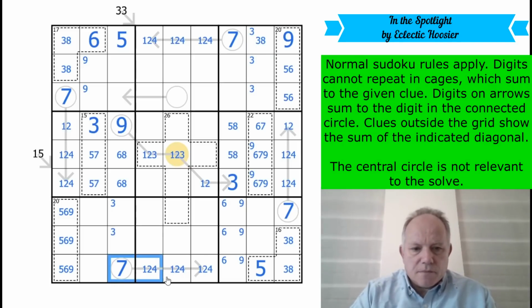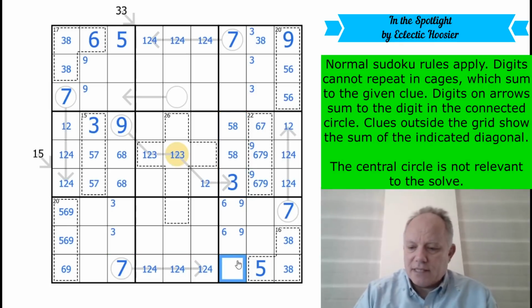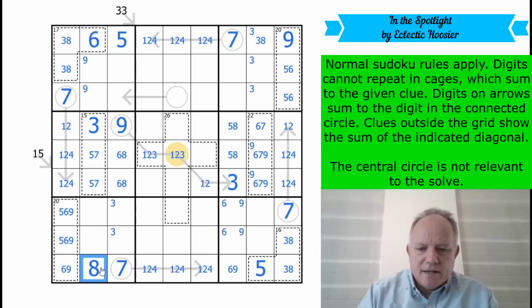What about along the bottom? 7, 1, 2, 4. That's not a 5. Is this? Yeah, this is exactly the same naked single. 1, 2, 4, 5, 7 in the row. 3, 8 in the column. It's not the same naked single. It's 6 or 9, which forms a pair with that. So 8 has to be here. That's the naked single this time.